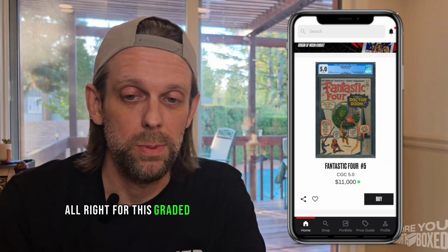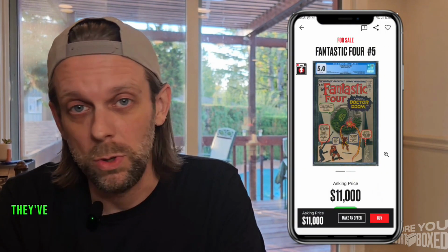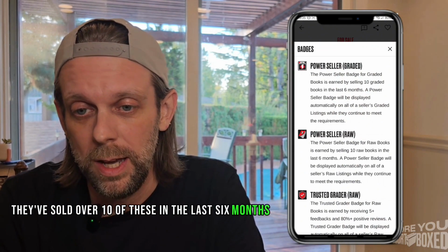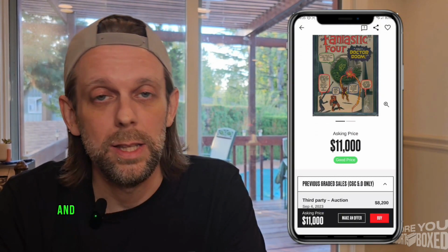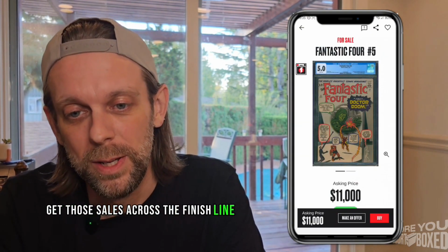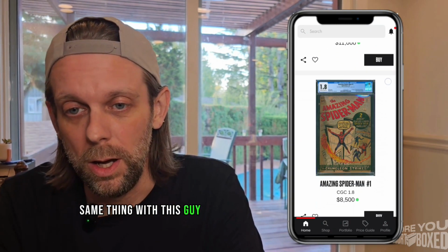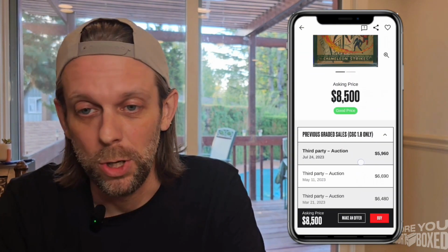All right, for this graded book, it looks like we've got a Power Seller Graded, which means that they've sold over 10 of these in the last 6 months. And in my mind, that means that they do well with pricing and that they engage with offers. Otherwise, it'd be a little hard to get those sales across the finish line. Same thing with this seller, Amazing Spider-Man number 1, Power Seller Graded. Good one to see on a graded book.